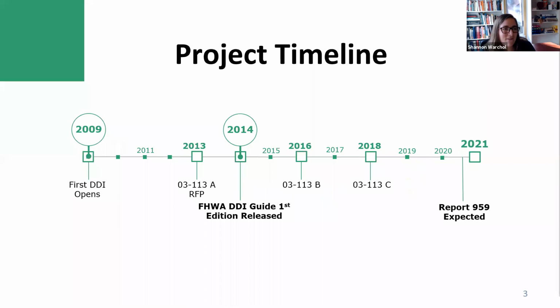Just to give you a bit of the timeline of where we've been with DDIs. So the first DDI opened in 2009. And we released, or FHWA released, the first edition of the DDI guide in 2014. This project actually kicked off slightly before that was released. So before it was ever released, the first edition, we had already started working on the second edition with the RFP coming out in 2013.